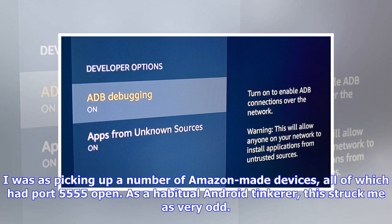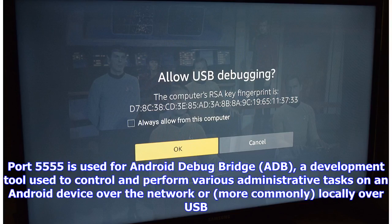I was picking up a number of Amazon-made devices, all of which had port 5555 open. As a habitual Android tinkerer, this struck me as very odd. Port 5555 is used for Android Debug Bridge (ADB), a development tool used to control and perform various administrative tasks on an Android device over the network or, more commonly, locally over USB.